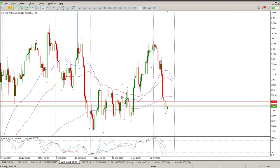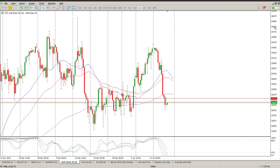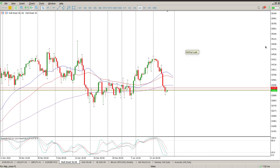So yet another move below the moving averages. We are still somewhat in an uptrend. We haven't got a crossover of the moving average, but we are flattening out. So we are ranging. It's a fairly big range. You're going to have to pay attention to the bottom end of this chaos here. We haven't touched it yet.